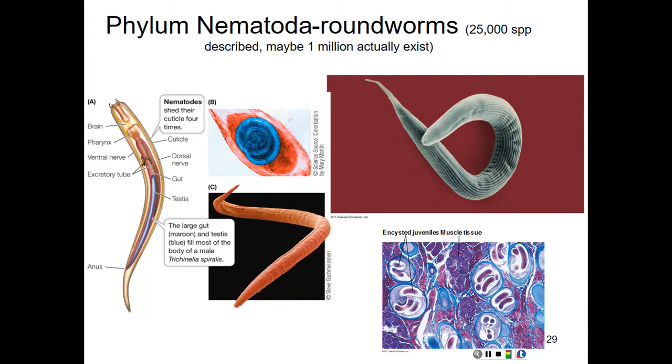Okay, so let's talk phylum Nematoda, also known as the roundworms. These are among the most ubiquitous of all animals. We find them everywhere: aquatic habitats, moist soils, plant tissues, body fluids, and tissues of other animals. They can be free-living, they can be parasitic. They are covered by a tough, multi-layered cuticle that is shed with growth.